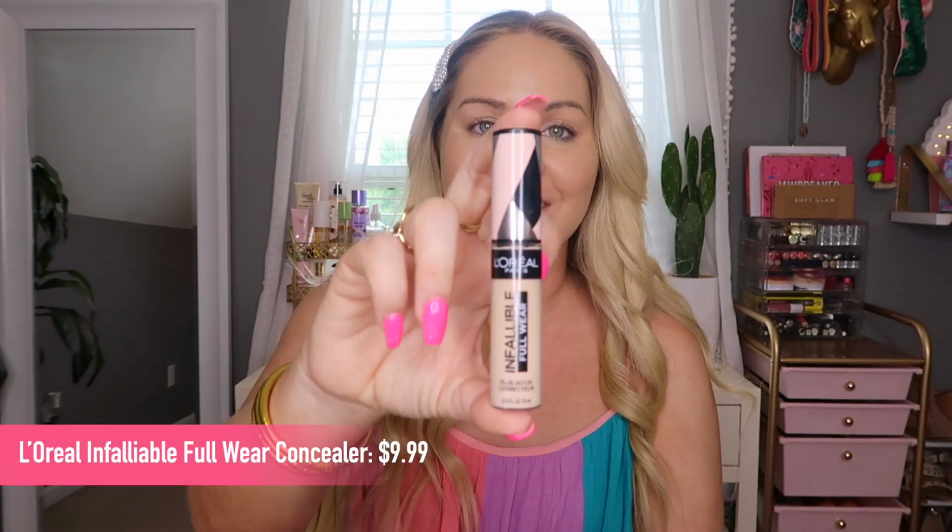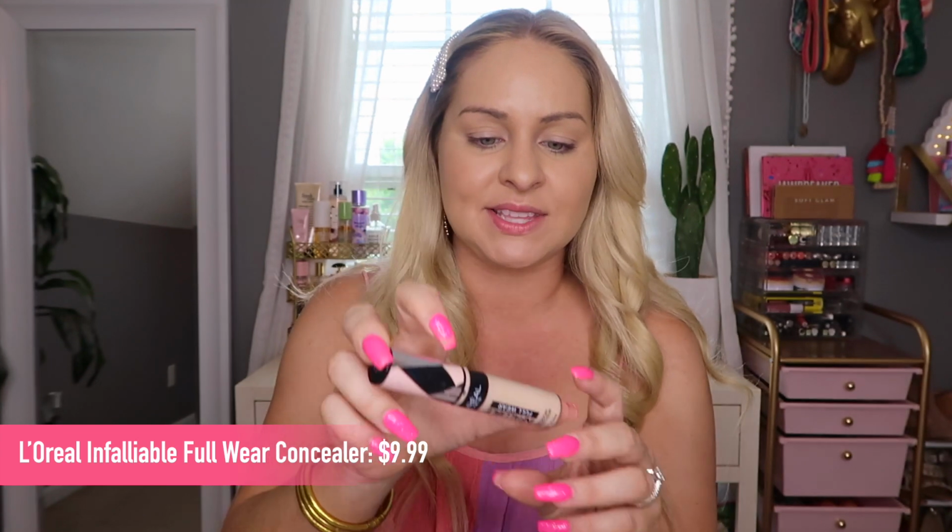For concealer, this is another one that I feel like so many people are talking about right now. It's the Infallible Full Wear Concealer by L'Oreal, and people have been saying this is a dupe to Tarte Shape Tape, so we'll see. What I love about Tarte Shape Tape is how much it cancels everything out. It's super full coverage. I'm using the shade 330 Ivory, but it definitely has a yellow undertone to it.